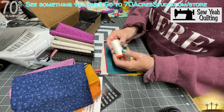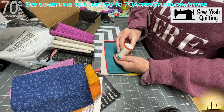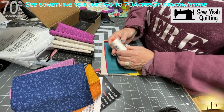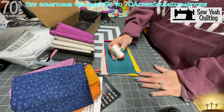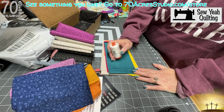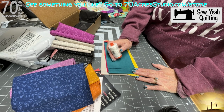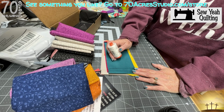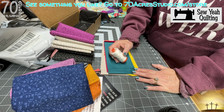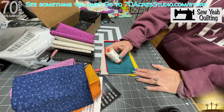And they always include some thread. This is Aurifil, and it's 2021, which is one of their white colors. So that always comes in handy. I was having trouble with Aurifil. I bought some from So Yeah during a live sale once, and I tried using it in my Bernina, and it kept breaking, and I couldn't figure out why. But oddly enough, my 301 and my Featherweight absolutely love this stuff, and I use this as the upper thread in my 301. So this will come in very, very handy.